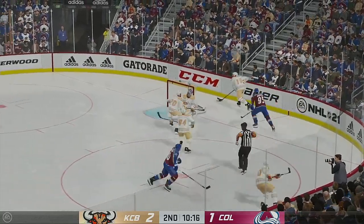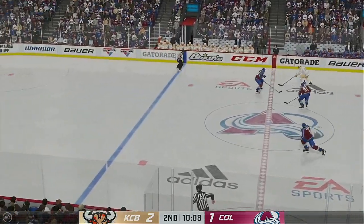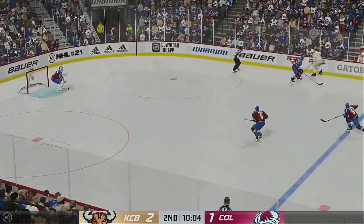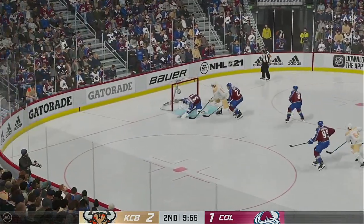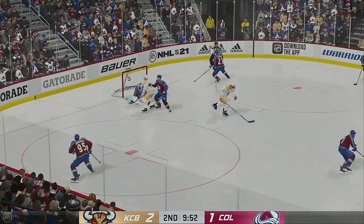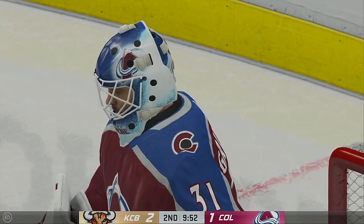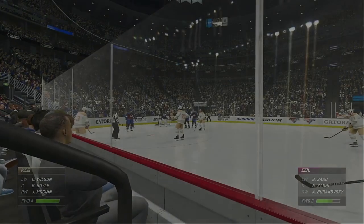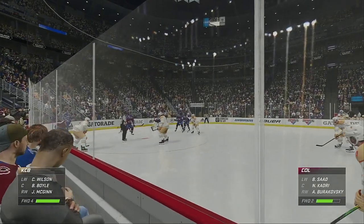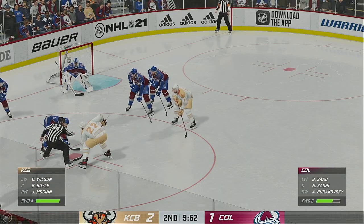Kansas City's got the puck along the wall. They try to maintain possession inside the defensive zone. The Bulls play it along the boards. Settles things down and gets control of it once again. And there's the save. More than half the period has expired. Kansas City's got a slim lead. They lead it 2-1.